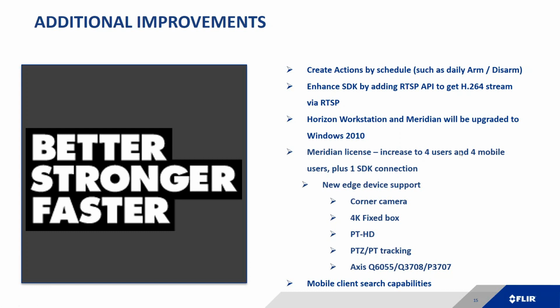We also have a lot of new edge device support. We've got a lot of new cameras that are coming out: the corner camera, the 4K fixed box camera, the PTHD. If you got on the webinar last week, you heard a little bit about that camera, our PTZ, PT tracking solution. We've got some support for the new Axis cameras, the Q60, 55, the 3708, the 3707.